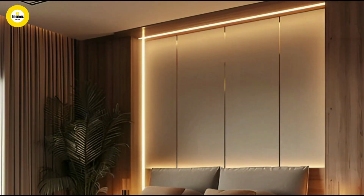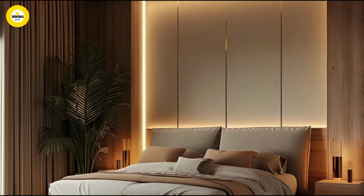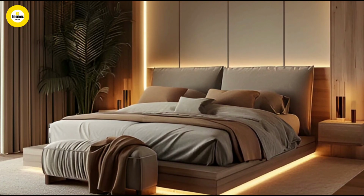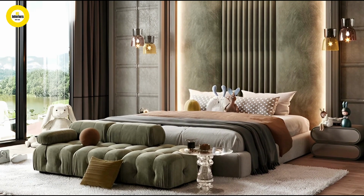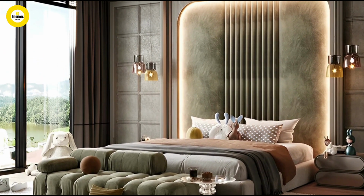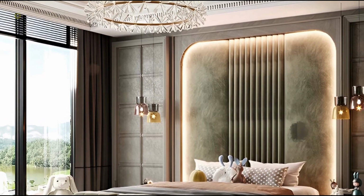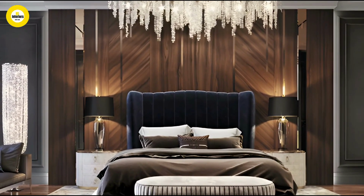Natural materials like wood, stone, and cotton create a quiet connection to nature, while soft, neutral tones promote relaxation. Add a touch of greenery, a floor cushion, or a ceramic incense holder to complete the tranquil vibe. The goal isn't to decorate more, but to design with intention. Every object should feel essential, harmonious, and serene. A Zen-inspired bedroom becomes a place to reset, not just rest.